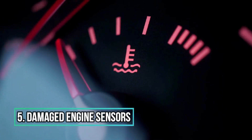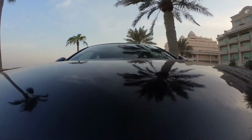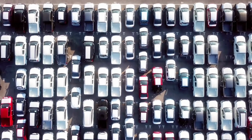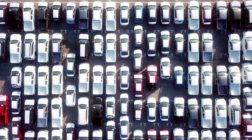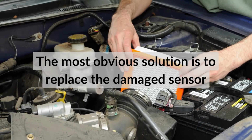Lastly, damaged engine sensors. Damaged engine sensors are a common problem with modern cars. There are a few possible solutions to this problem, depending on the severity of the damage. The most obvious solution is to replace the damaged sensor.